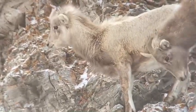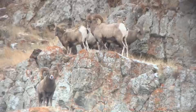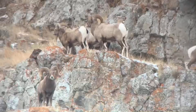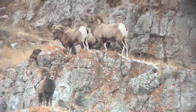Bighorn sheep usually arrive on the Elk Refuge during the first half of the breeding season, which peaks from November to December. Most of the fighting we see occurs pretty early on as the males establish their pecking order for the season, but we will still continue to see some conflicts through early January and even later on in the winter as the young males practice.